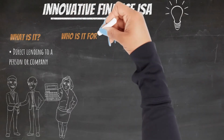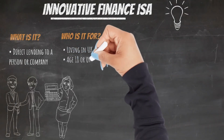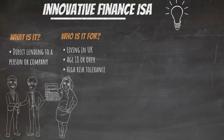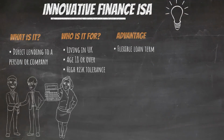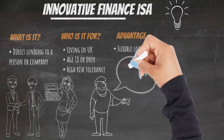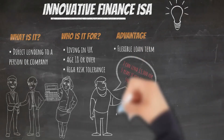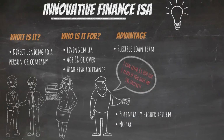So anyone from the age of 18 who lives in the UK can open this type of ISA. This ISA is potentially suitable for someone with a much higher risk tolerance due to its unique risk characteristics. The main advantage of this ISA is that you can get a flexible term on your money. For example, if you're only able to loan your money away for 2 years or 5 years, you can potentially find a term or a product that lets you do that. The second advantage is that you can potentially get a higher return on your money by lending it to another person or a company compared to just putting your money away in a cash ISA account.